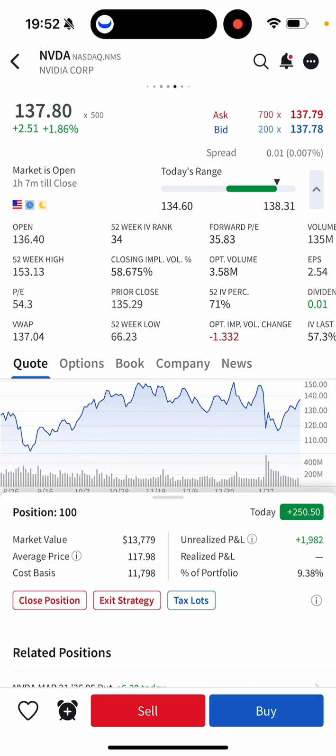So in this video, we're going to roll a covered call on NVIDIA that I've got. Before we do that, I'm just going to show you my NVIDIA position, which you can see on the screen now. You can see that I own 100 shares of NVIDIA with a market value of 13,777.78, whatever it is.